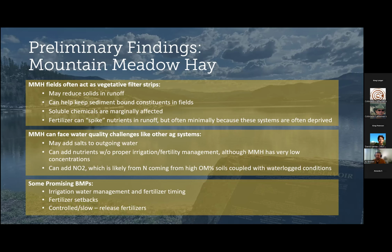Just like any other agricultural system, we tend to see salts accumulating from these systems. We can add nutrients, but if you don't couple that with better management, you'll probably see these spikes. And although it was very low, we can do better. We can do better than low. We can do a lot better than low, I think.